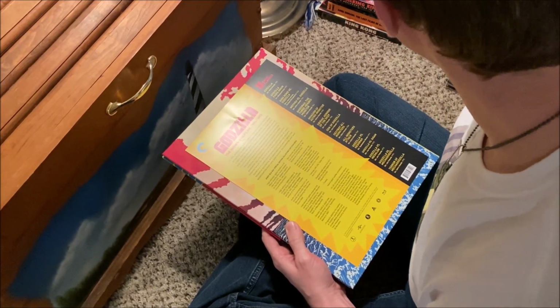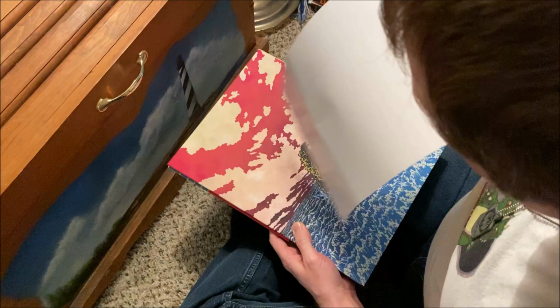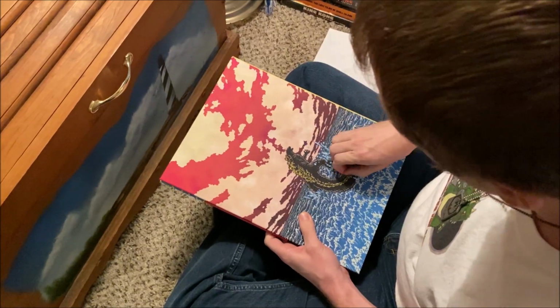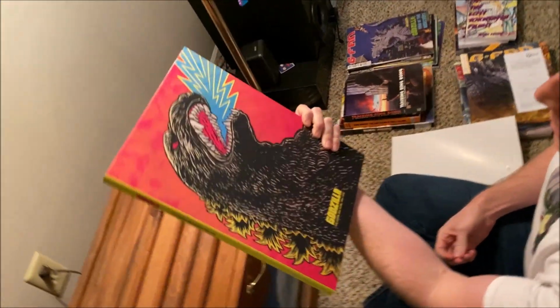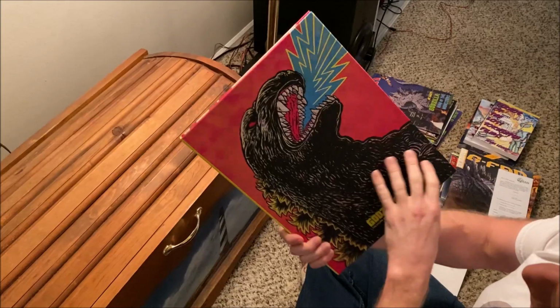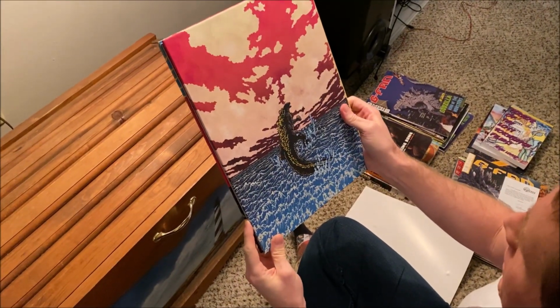Okay. Get that. Let me see. I don't want to wreck it. Wait, nope. Oh, okay. Some nice artwork on the back here, too. I don't think I've seen this online. See? I've heard some people complain about the color scheme. They don't like the color scheme. Godzilla with pink. But, it works, I think.